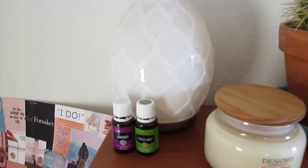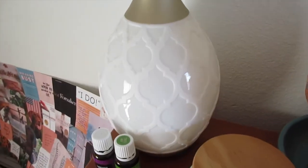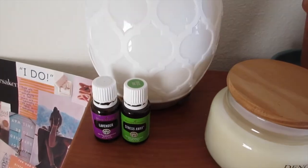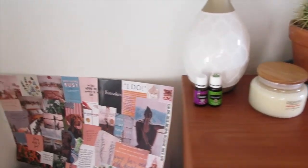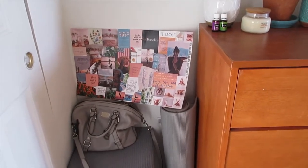Right next to it, I have my Young Living diffuser. That's an essential oil company, and I just have my 2 favorite essential oils. And so yeah, I'll put that on when I'm studying or when I'm getting ready to go to sleep. So that's what's there.